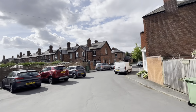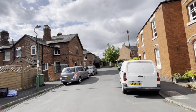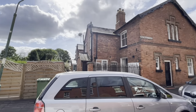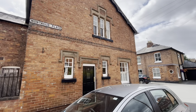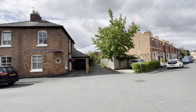Come off the bridge into Montague Place. This is another sort of area you wouldn't ever know it was here off Bellevue Road. Quite a bit off Bellevue Road now. But unless you had business down here or you'd bought a house, you wouldn't know it was here, just tucked away.